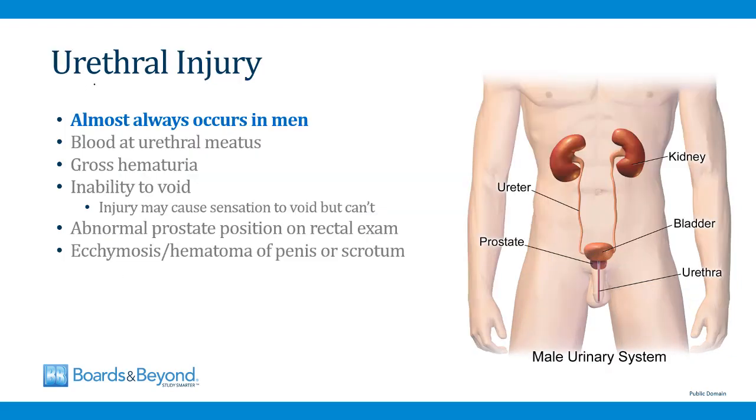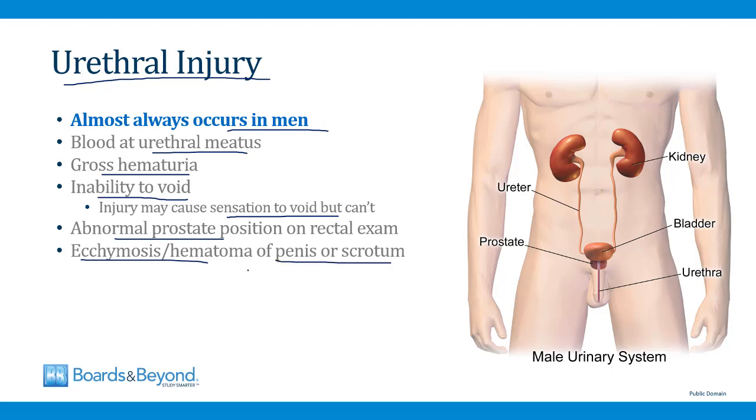Let's start by talking about injury to the urethra, which almost always occurs in men together with injury to the penis. Men with urethral injury can have blood at the urethral meatus. They can also have gross hematuria when they void. Sometimes they're unable to void. In fact, the injury to the urethra can cause the sensation that they need to void, but they're unable to do so. On rectal exam, the prostate can have an abnormal position if there's damage to the urethra. We'll talk more about this in a minute. And you can also see ecchymoses or hematoma involving the genitals like the penis or the scrotum.